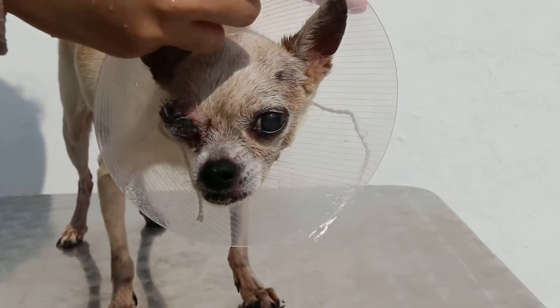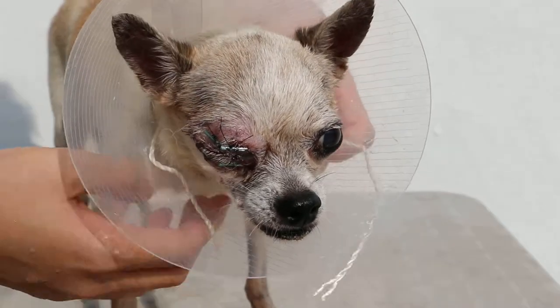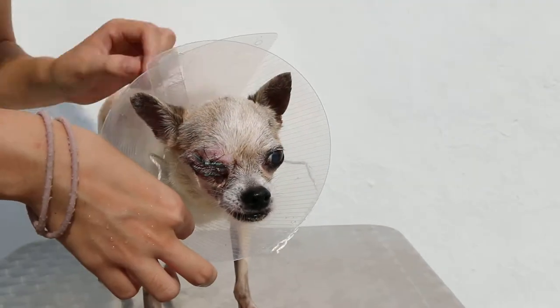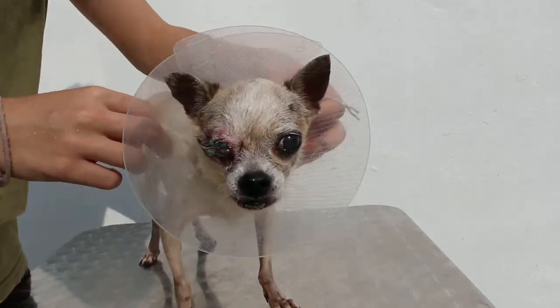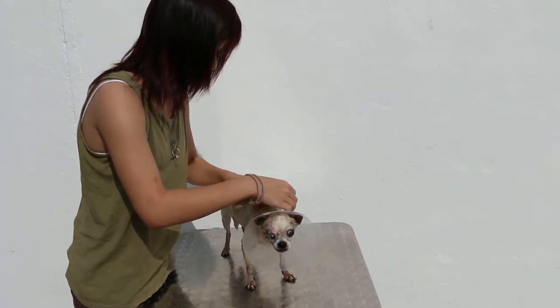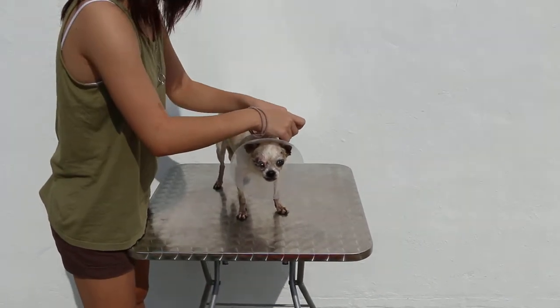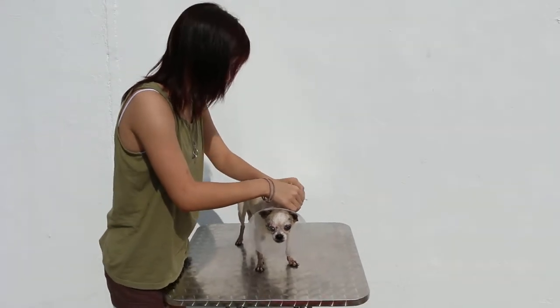the eyes are checked. Now the eye ointment was put in already yesterday, so you can see a bit seeping out. So we won't do anything with the eye now. Just put the e-collar in, and just daily nursing. And stay in a cage to rest.